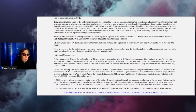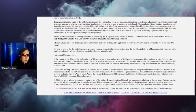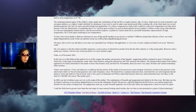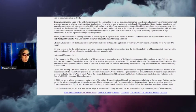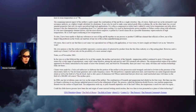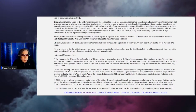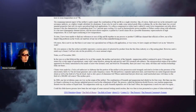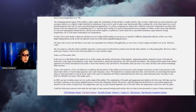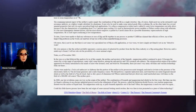The mythos grew. In 2000, one last revelation came our way on the origin of the artifact. The combination of bismuth and magnesium had eluded us for 4 years, but then one day we found a reference to an obscure industrial process used in the refinement of lead. The process called the Betterton-Kroll process uses molten magnesium floated over the surface of liquid lead. The magnesium sucks up and pulls bismuth impurities out of the lead.